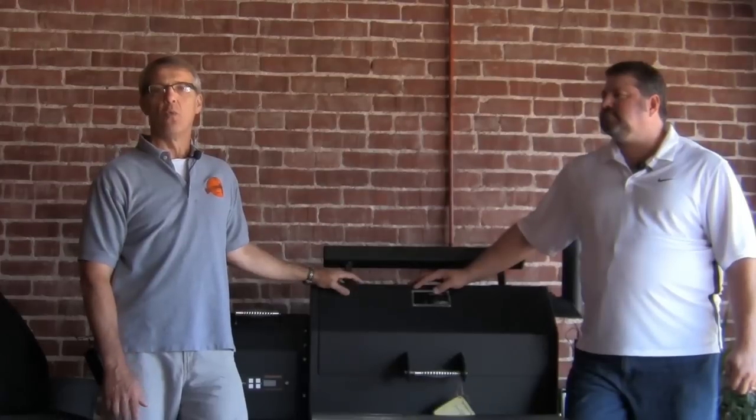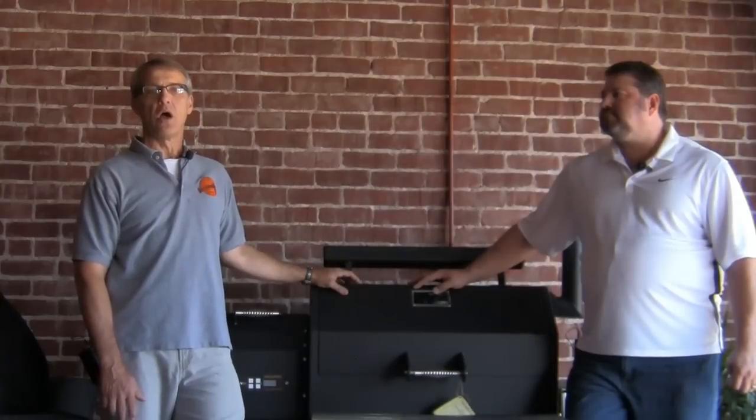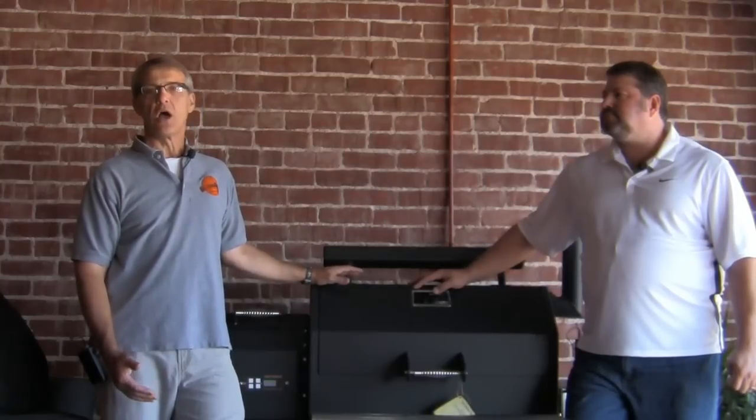We cover the whole range. We actually handle every type of cooker available. We do gas, charcoal, wood, and pellet. So no matter what your cooking style, we can meet that need.